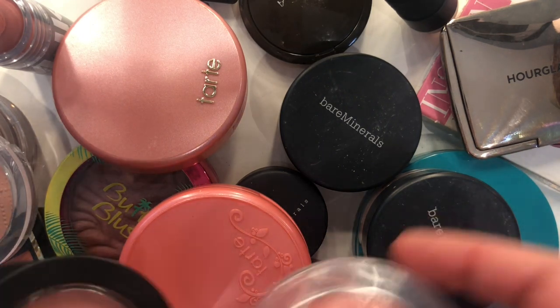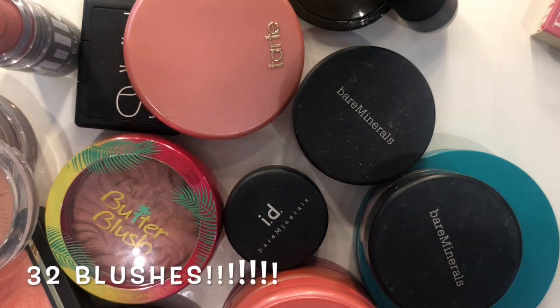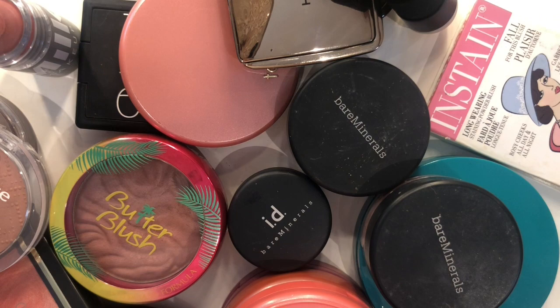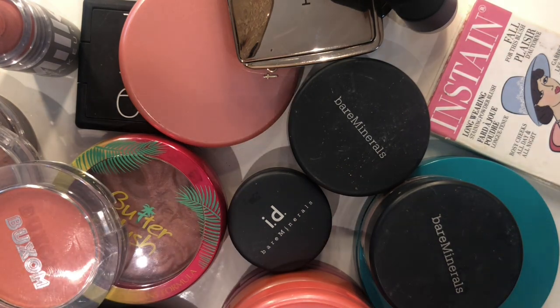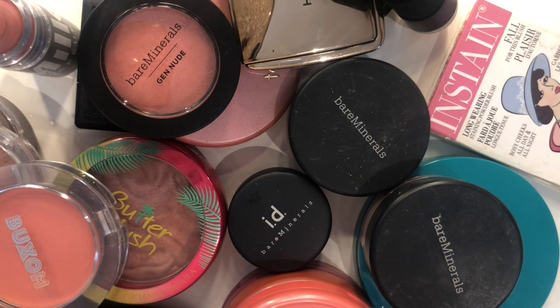Let me count them so we can all be scared together. I think I have 30. Do I have 30? I'm counting again. Oh, 32. So I have 32. Fix my math if I'm wrong, but I have 32 if I count the two that I know I'm already going to declutter, the e.l.f. one and the Butter Blush. But here you go. More of a reason why I need to get rid of some blush, right? I need to stop buying makeup.